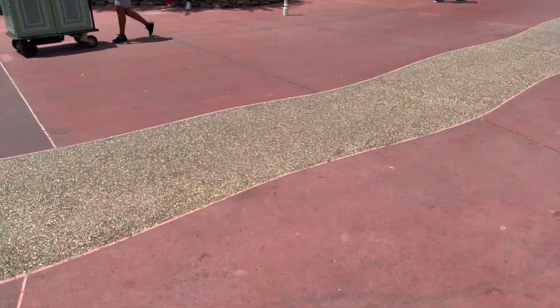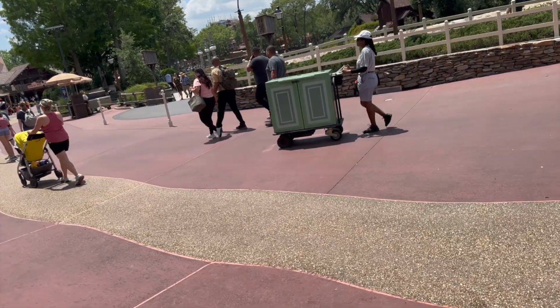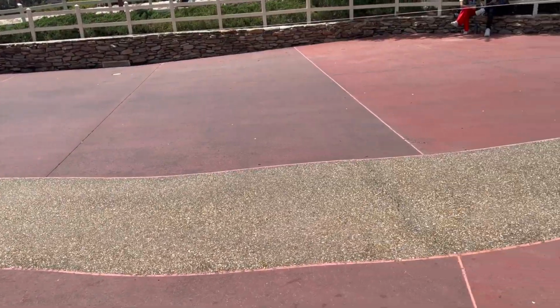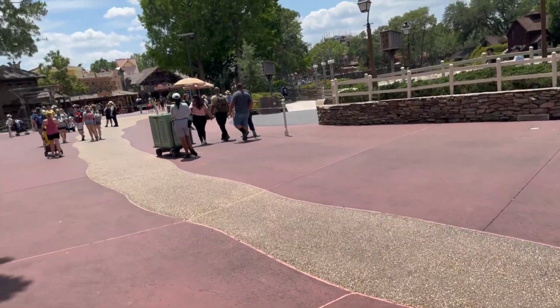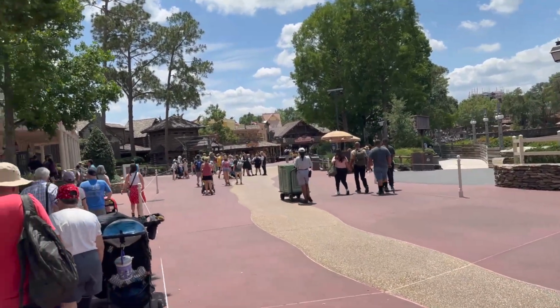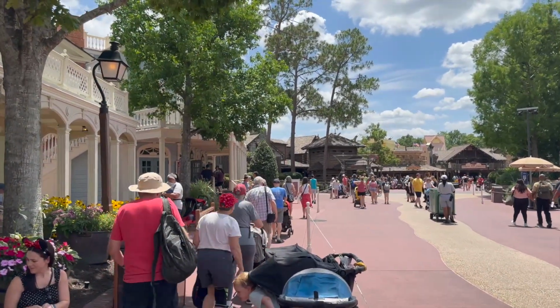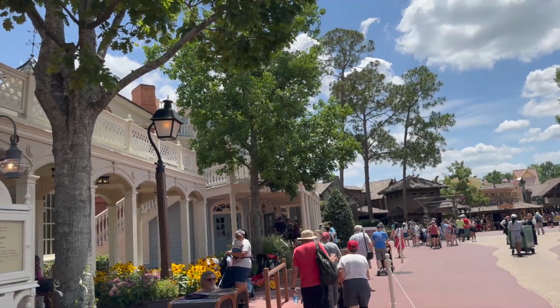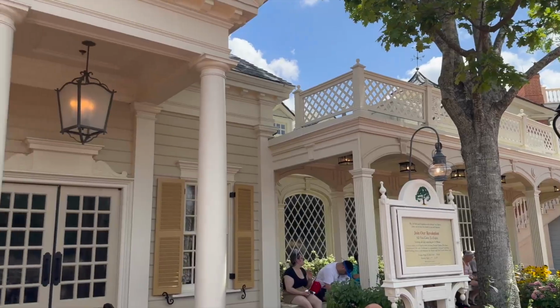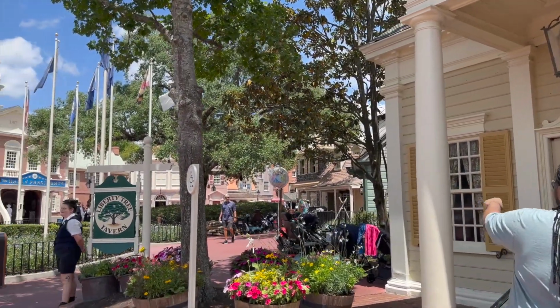Liberty Square, you can see, starts here with what is supposedly a dirt or gravel road. Some people say that's how the streets were back in the day because there wasn't plumbing, but you can be the judge of what this actually is. Liberty Square starts all the way back there technically. I guess Diamond Horseshoe would not be Frontierland, it would be Liberty Square, so I think I got that wrong in the last video. Liberty Tree Tavern is $39 for adults, anybody above 10, and $21 for kids under the age of 9.